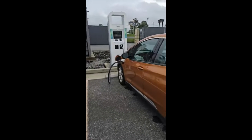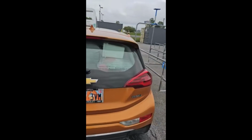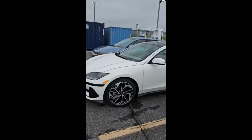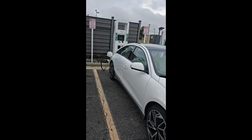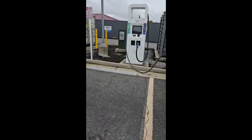Well, we're in Paducah, Kentucky, and we're at a charging station. I couldn't get the middle charger to work over here where this Ioniq 5 is. It kept telling me to plug it in first, plug it in first. I got on a call and tried to get Electrify America, and I was on hold for a little while, and then the lady moved for where we're parked.